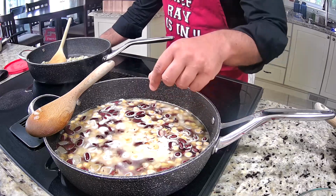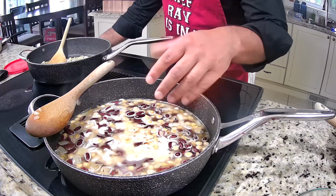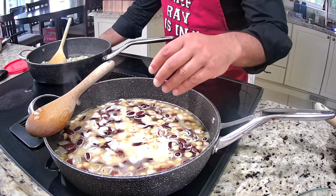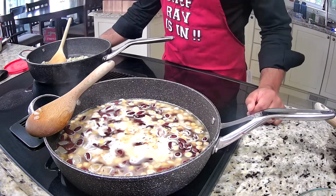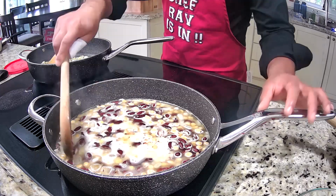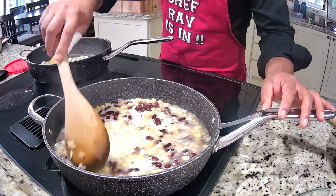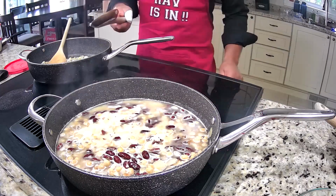Then I added the rice, whatever amount of rice you want to use. For the recipe, I think I said 2 cups. And then you add 1.5 times more water compared to the rice. Now, as you can see, the water is starting to boil. So this signals me to turn it down to low and cover it. So low to medium heat and cover it.